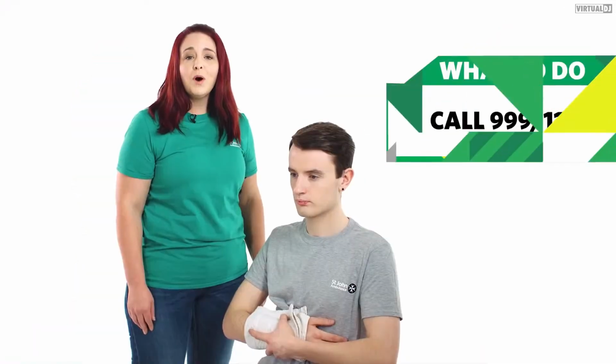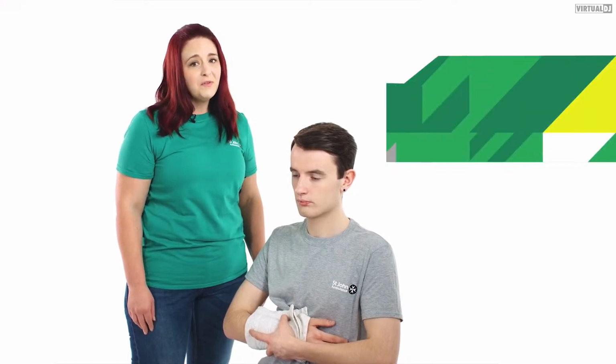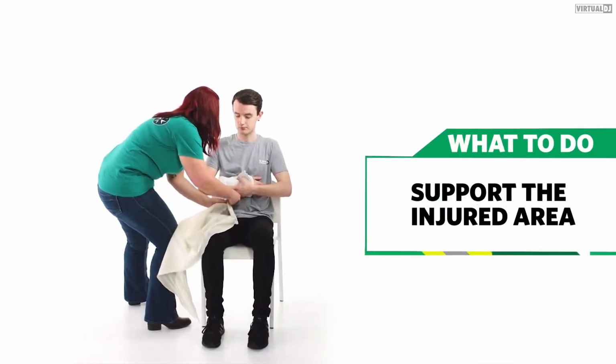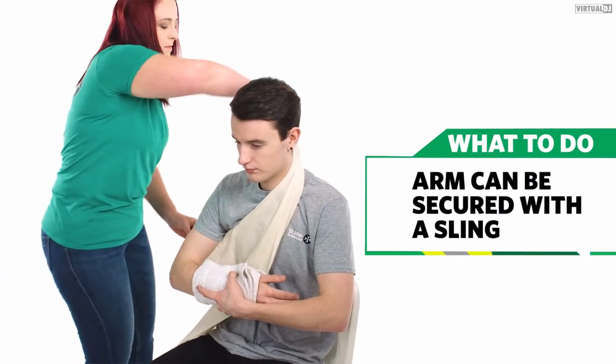Call 999 or 112 for emergency help. While you're waiting for help to arrive, don't move the casualty unless they're in immediate danger. Support the injured area. For example, fractures on the arm can be secured against the body with a sling.